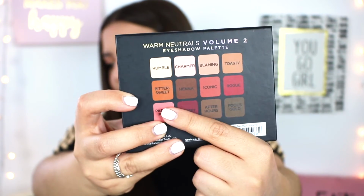This reddish shade right here, they're just really great going into fall shades. Like I said, let me know if you guys want to see me do a look with this palette. That's definitely something that I could do for you.